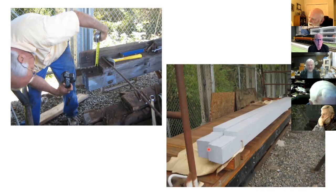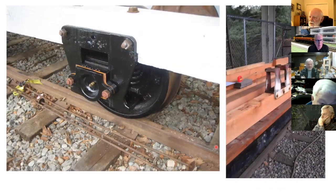Then here are two of these finished beams. These are the center beams. Here's the pedestal in place. It's bolted through from the top to the bottom and then from side to side. And here's one sitting ready to get placed in its notch.